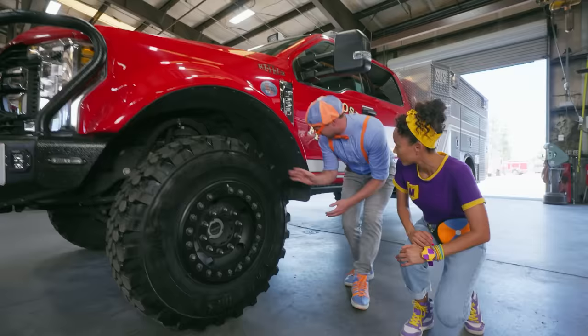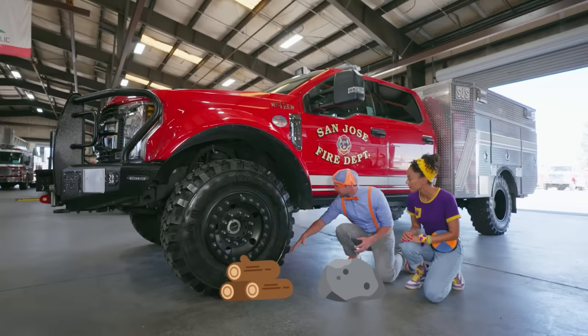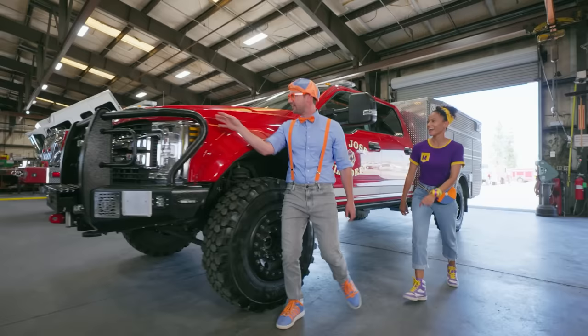Yeah. Ooh, and look at this, Meekah. Whoa, there's a lot of space there. It's really high up. Yeah, if they had to go over a log or a tall rock, so then it doesn't hit the body. Yeah, the chassis of the fire truck. Oh, that's so smart. Oh, these are so cool. Yeah, there's so many different kinds of fire trucks. Yeah, and a big bumper. Whoa.